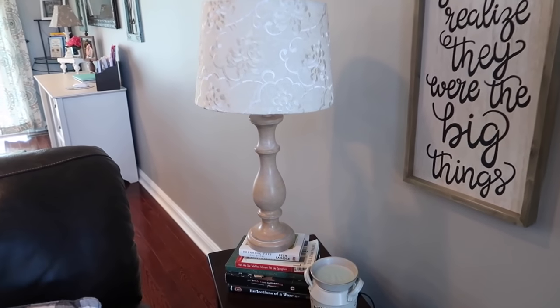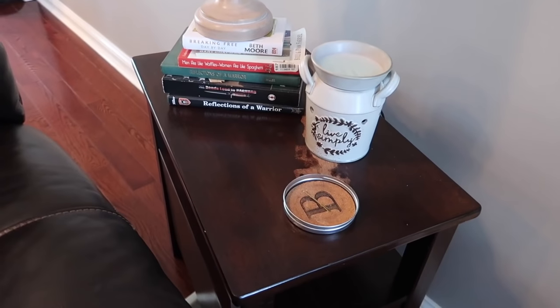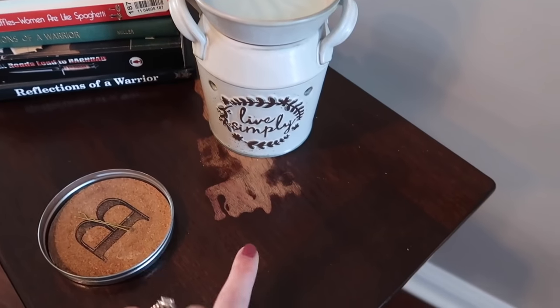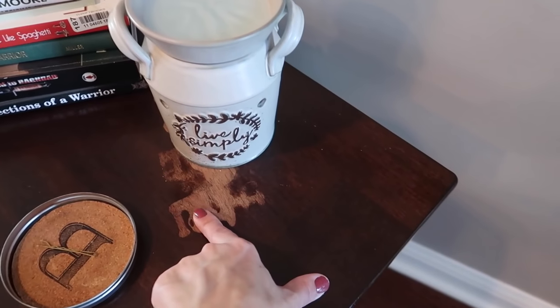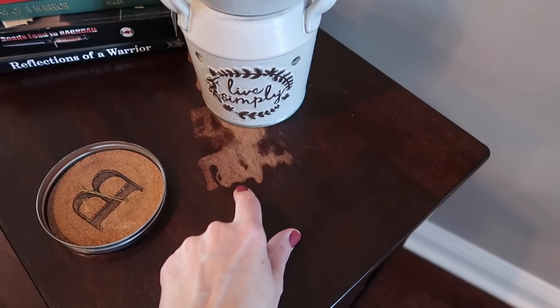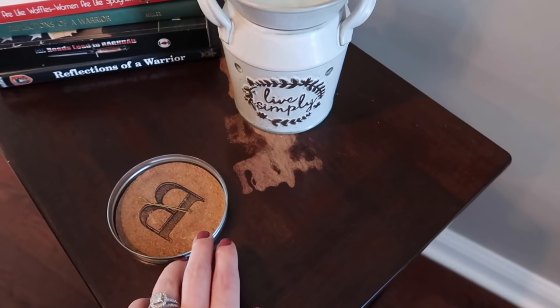And then the lamp and the lampshade are from Walmart. And then my little Scentsy warmer. I've showed this before, but if you're new, you haven't seen it. My husband set a wallflower here and he put it upside down. And they will eat right through your varnish. So that's what happened there.